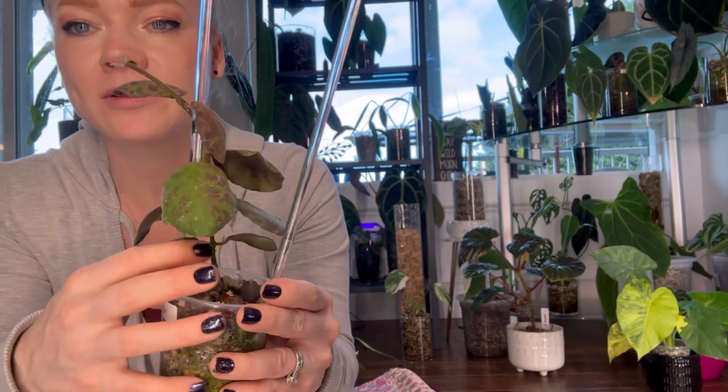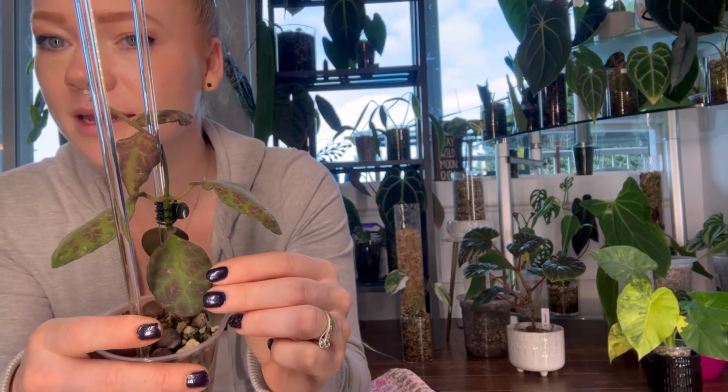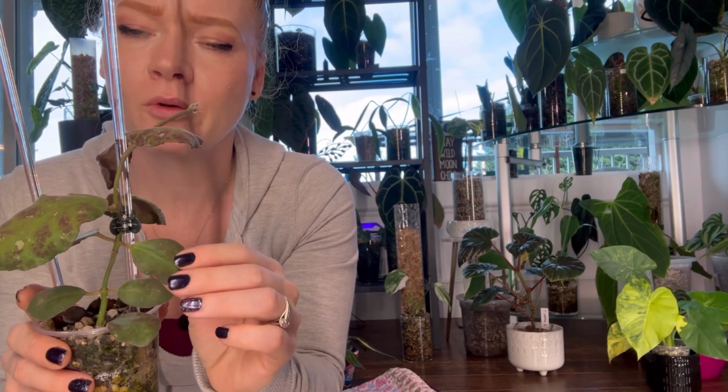This one likes to dry out a little bit more between waterings, I've found. So if you do have this Hoya and you're having difficulties with it, just give it more light and let it dry out a little bit more before you water it. I don't like my leaves to get wrinkled before I water my Hoyas. So that's just something I prefer.